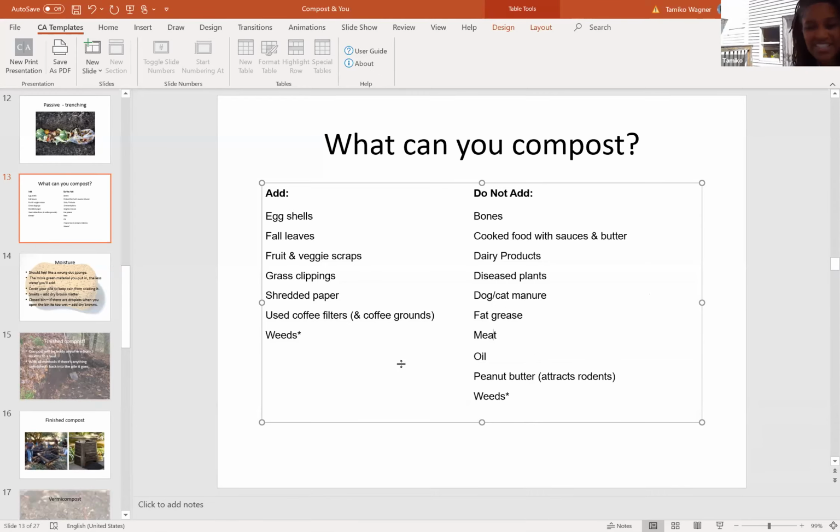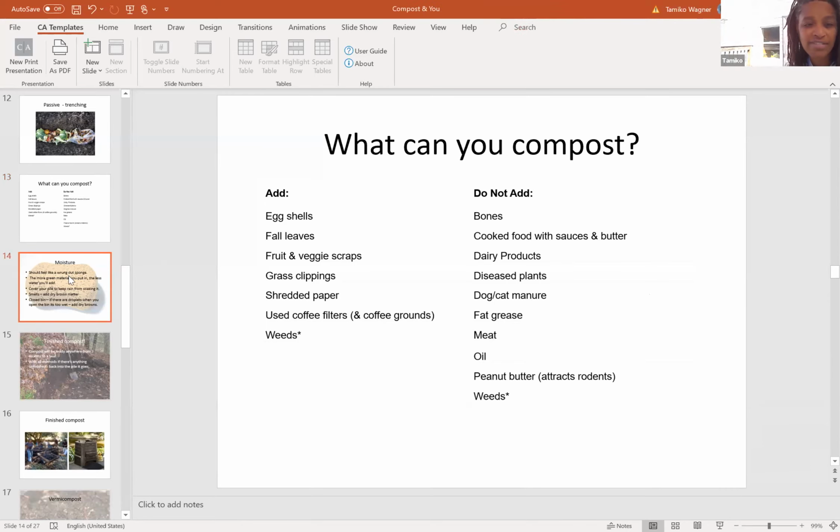Peanut butter attracts rodents, and then, right, it was on the add and do not add list. Weeds, you don't necessarily want them growing in your compost. All right, moisture levels.